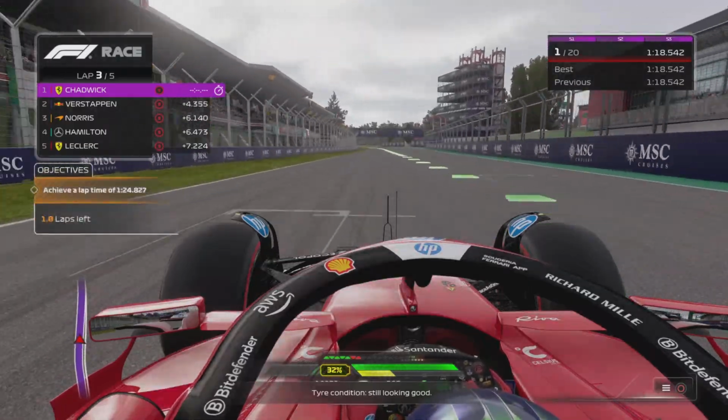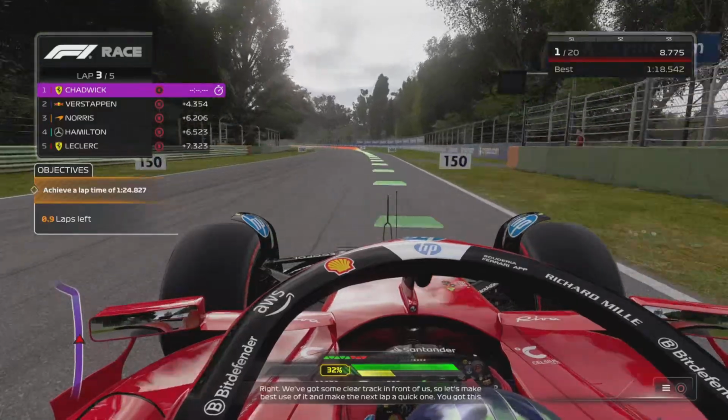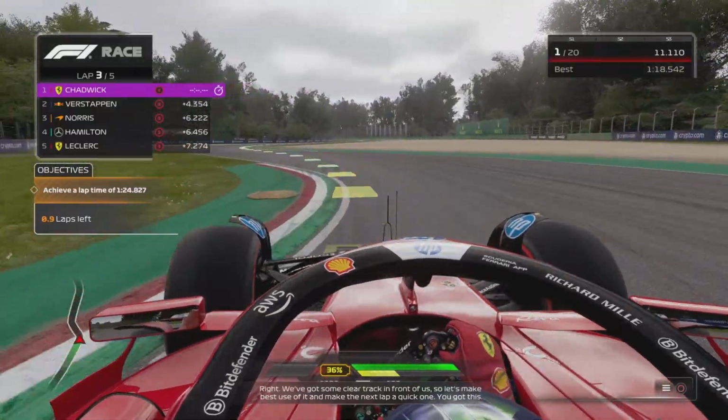Tyre condition still looking good. Okay, Jamie. Right, we've got some clear track in front of us, so let's make best use of it and make the next lap a quick one. You got this.